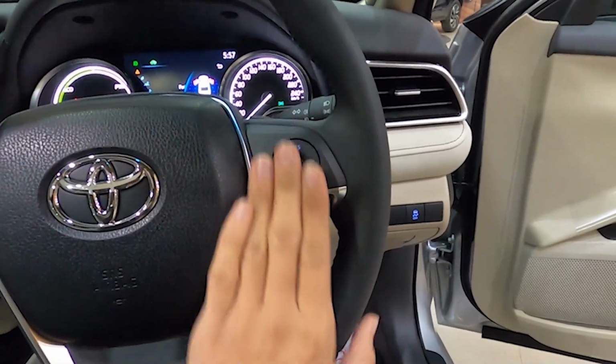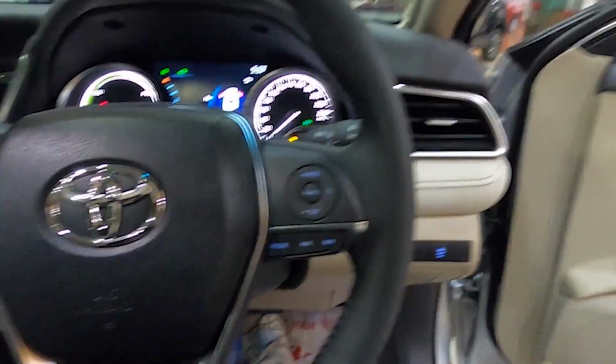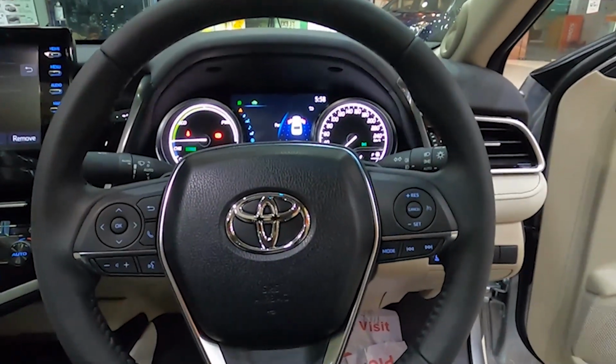And we have a few buttons, once again, down over here for this display, but then over here we have buttons for the cruise control in this car, which is a great feature. We also have paddle shifters, which can be great from a spirited driving point of view. Again, a pretty cool thing to have in your car.